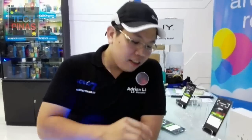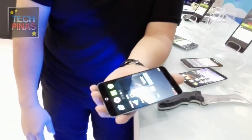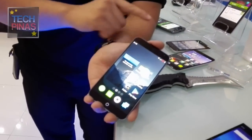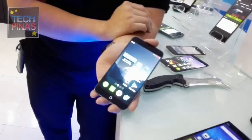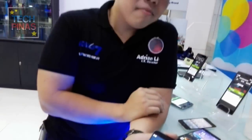Well, the Mi 4, for me, it looks like an Apple clone. They don't have any originality. And this one has better craftsmanship and more attention to detail. And hands down, this is my phone for the years to come, unless they come up with the MX5. Okay, that should be exciting. Yes. I mean, if the MX4 is as wonderful as this one, I'm sure the MX5 will be. And I hope they'll have SD card expandability soon.